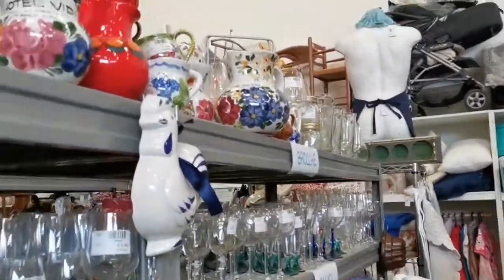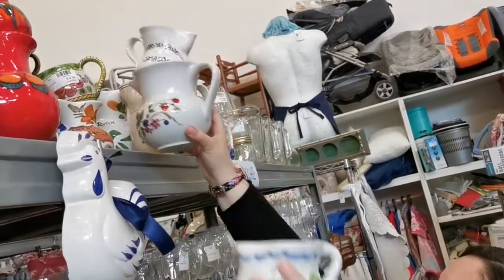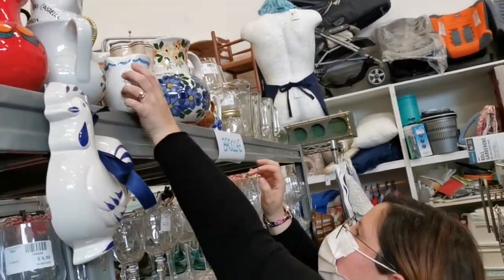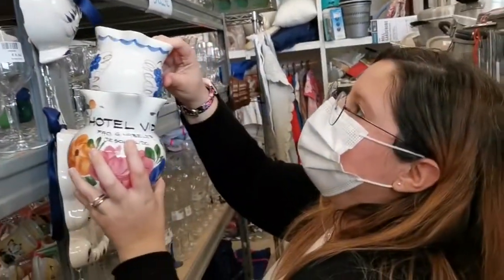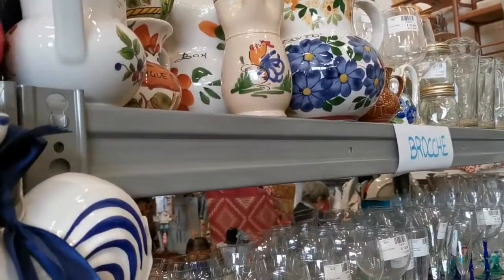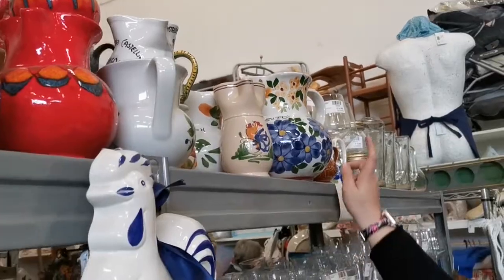Gonna buy this one, or that shelf is so high. Yes. Oh my god. So, did you choose one? No, it's right. Bimbon. That means good wine. Also this one.